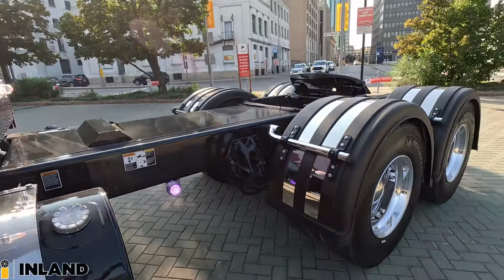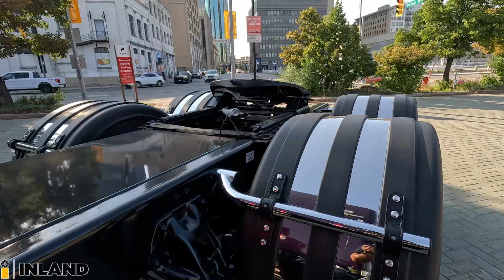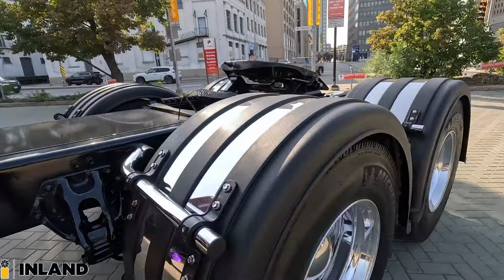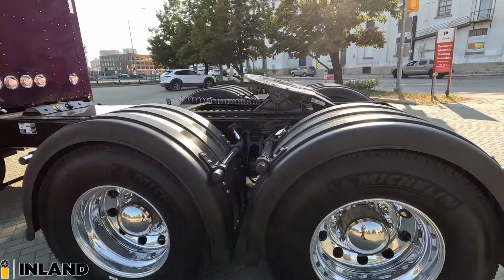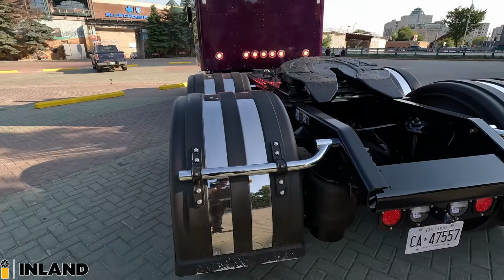We had these fenders installed here, House of Chrome, just awesome. Love the stainless down the middle here, and those mounts are really nice too, very heavy duty. We got Michelin tires on it, and we got the mirror polish rims. Disc brakes all the way around on this truck. And the nice thing about these tub fenders, they go right down.